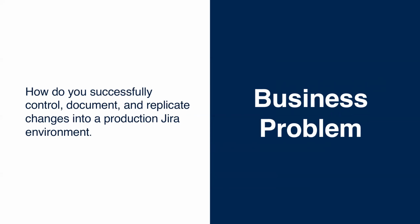production JIRA environments? Now I'm starting out with JIRA because this is the first iteration, the first session. The idea is to leverage this and push it on to the other tools, whether it's Confluence, Bitbucket, or Bamboo. That'll be coming in later sessions.